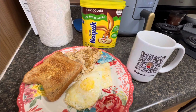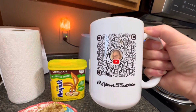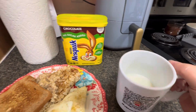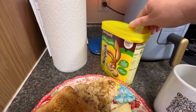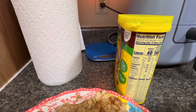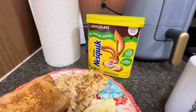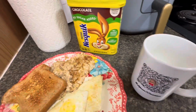You guys know that I am obsessed with my junk food, right? So I have in my cup, which, by the way, how do you guys like that little cup? If you scan that right now, it'll take you right back to the channel. Anyway, so I have my milk, which is skim. And then I found Nestle Quick, no sugar added. This is 40 calories for 2 tablespoons, which equals out to be 1 point for 2 tablespoons. So I'm taking that 1 point and I am putting that in my milk so I can have some chocolate milk. Like, that is like the best thing since sliced bread.